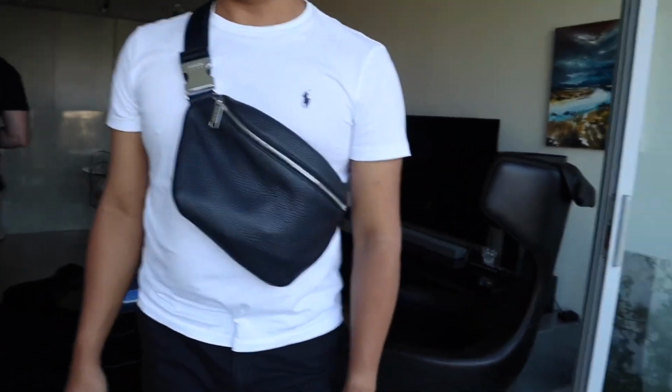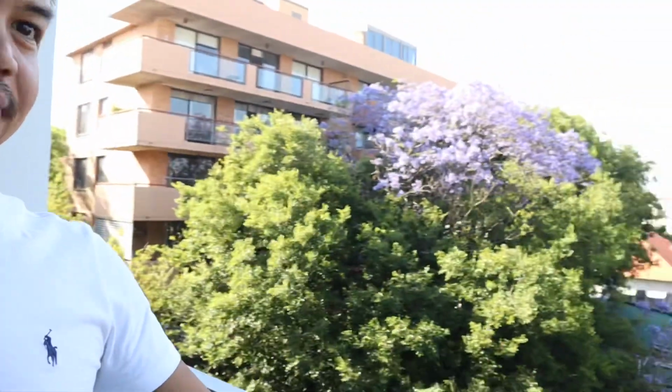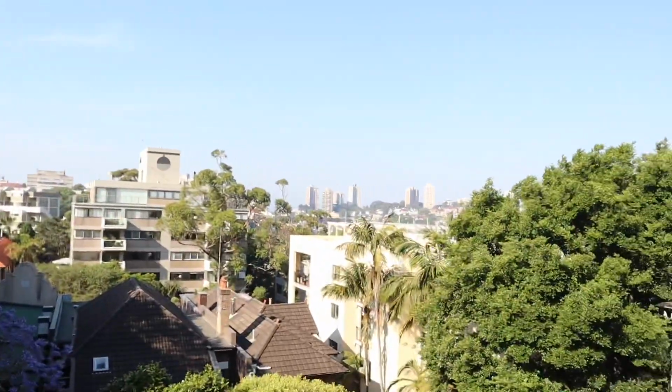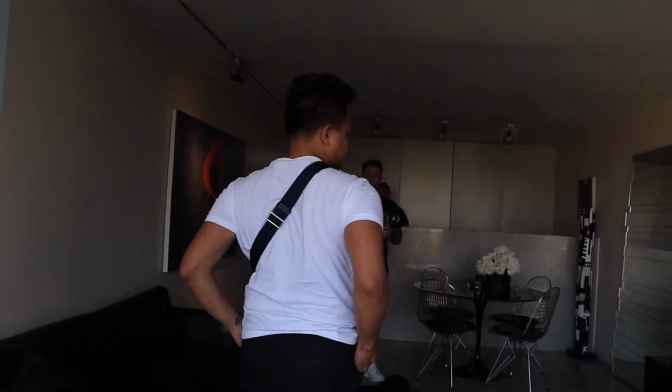And then this is just a balcony. Yes. It's so dark. They've got 2 cats, guys, but they're hiding somewhere. Thank you for letting us tour your beautiful home.